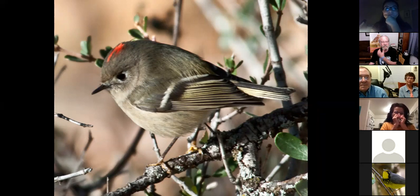Ruby crown. This is the ruby crown kinglet, obviously. It's got the black bar behind the white bar. It's got a pointed beak. And this one's actually showing its crown, which in the springtime, when they're mating and stuff, I haven't got a photograph of it yet, but they really show a crown. They can have a crown that's standing up like a Steller's Jay, actually. Next.